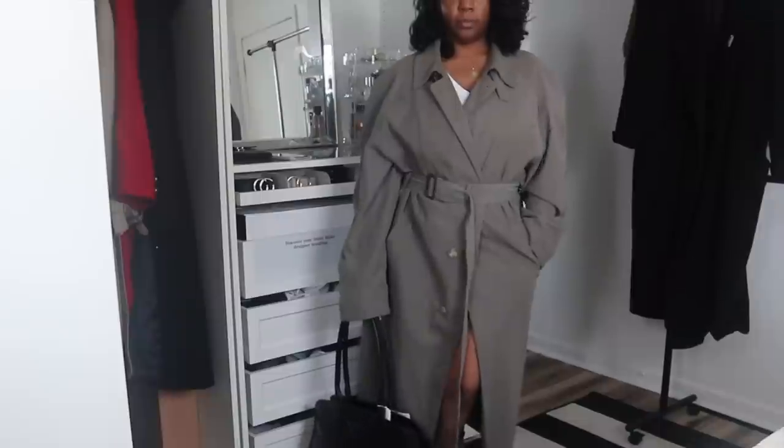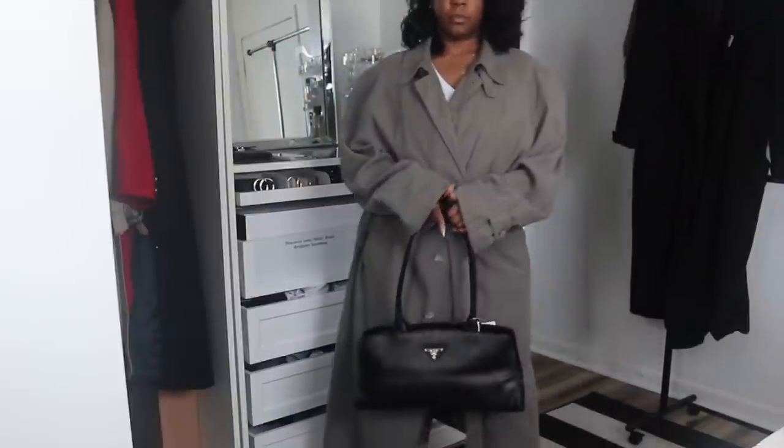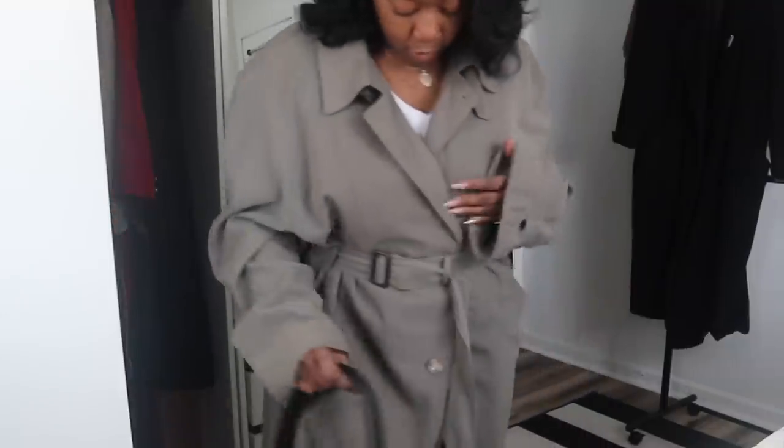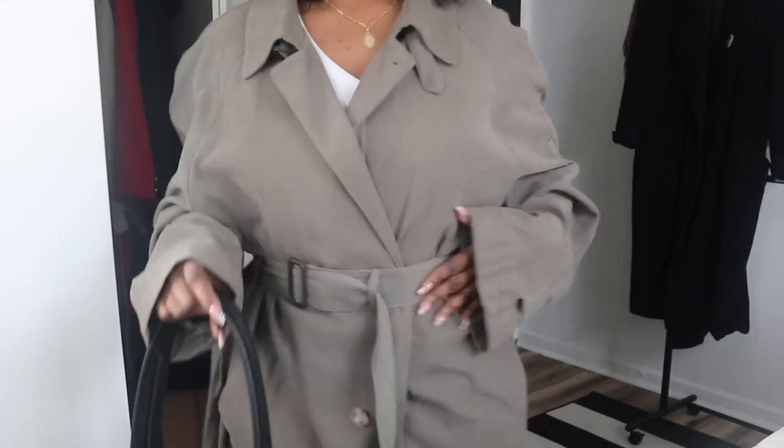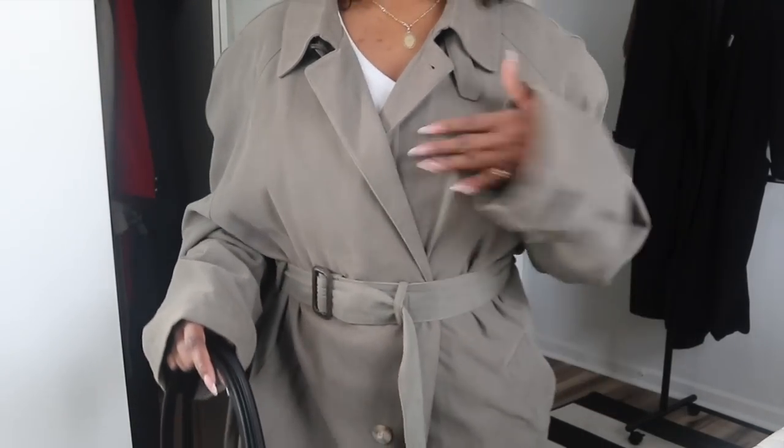Pocket vibe. I gotta see how I look with the black coat too. All right, no, it's fire though, because you know you just can't go wrong with that black. But yeah, let me know what you guys think about this trench coat. It's really cute.